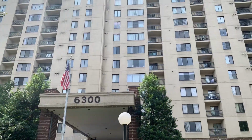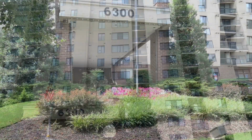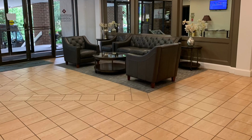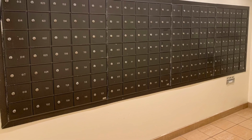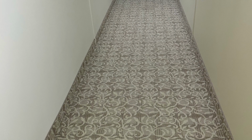Today is another exciting day. I am very, very happy and proud to present this unit located at 6300 Stevenson Avenue, Alexandria, Virginia. The unit is located at a very, very prime location where the bus stops or any other public transportation is on your doorsteps. The unit is located on the sixth floor. And it is fully renovated.